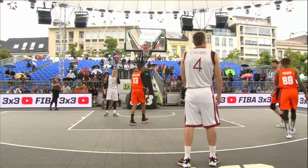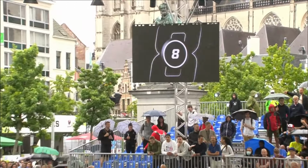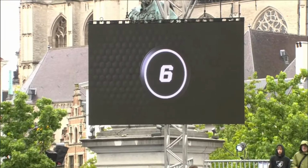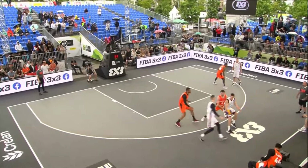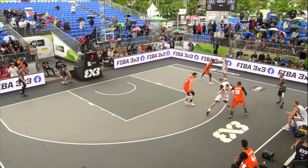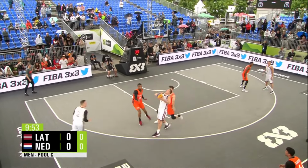A moment that there won't be anyone in 3x3 history that ever forgets it. Lasmanis, the one who did the honors with the 2 pieces. He, Agnis Cavars, Edgars Krumins win the iconic first ever men's 3x3 gold medal at the Olympic Games.